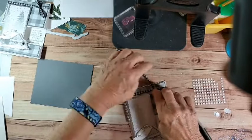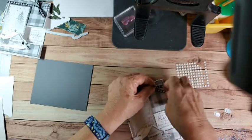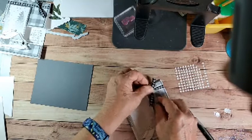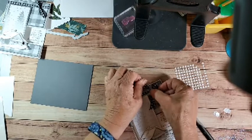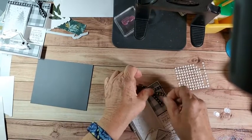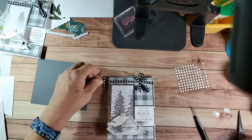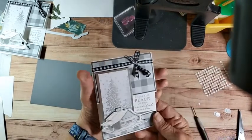Put that glue dot there. This is all I have until my order comes, because I am totally out of mini glue dots. But I placed my order last night, so that worked. They should be here pretty soon. That's one of the good things about being this close to Salt Lake City. My packages get here real quick. Most of the time. Fluff that up. And here's our card. And that came out real pretty, didn't it?